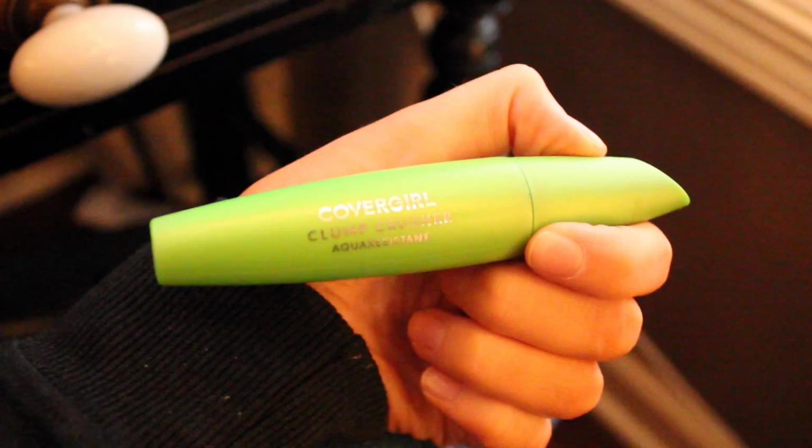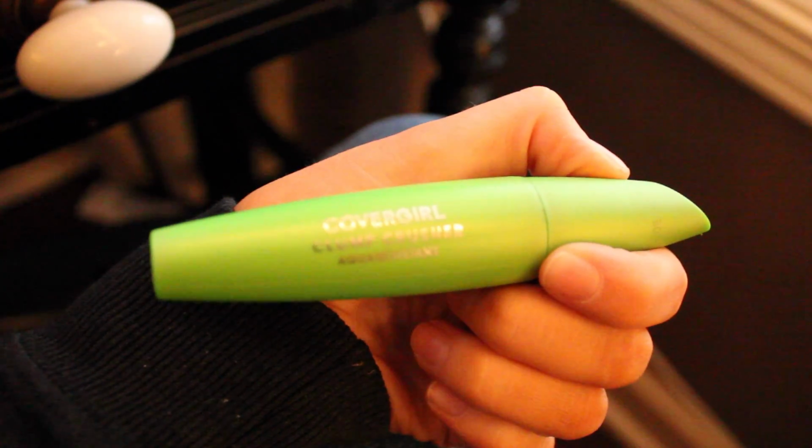Now I'm going to put on mascara. I used the CoverGirl Clump Crusher in Blackest Black. And put that on my lashes.